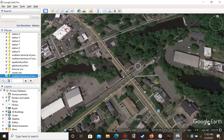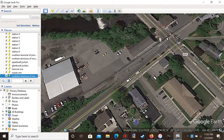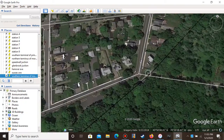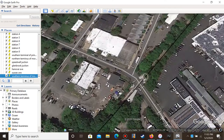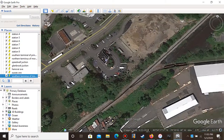Rockaway. This is, I think, the Rockaway, or one of the parts of the Rockaway. There was a train station up here a little bit, and obviously it went up to Hibernia and everything. I mean, if you guys don't know what I'm talking about, this is Google Maps.